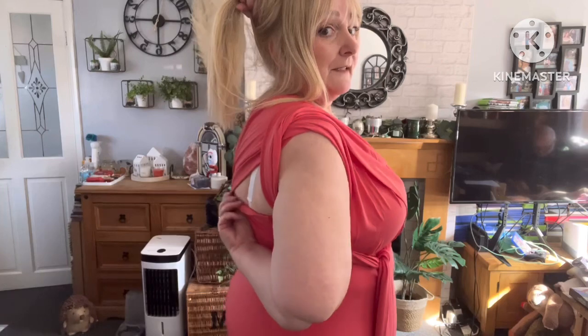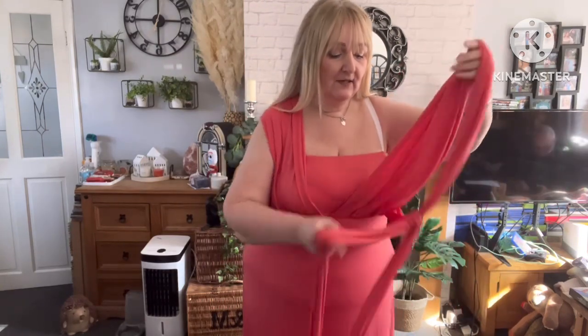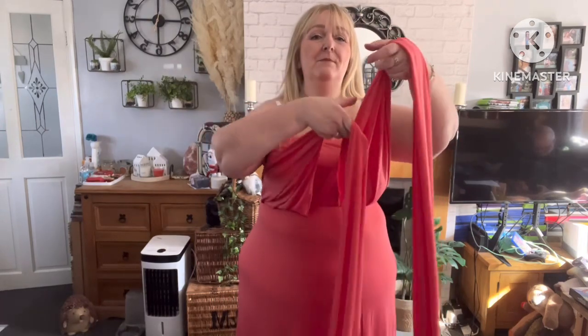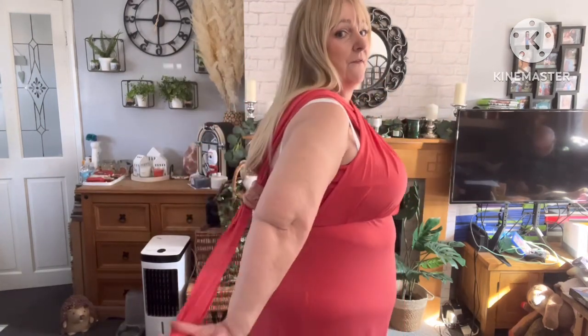So let me just show you, again, I would have to wear no bra really, or a strapless bra. Then there is, I just can't remember how many different ways I came up with. Oh, there was this way. That way, tie it at the back and have the long bit trailing down behind. Any number of ways, guys.